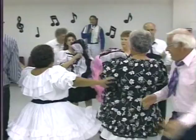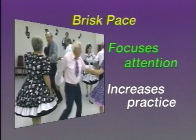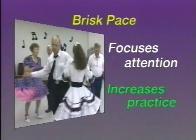First, a brisk pace requires these dancers to focus their attention on his calls. And second, the more steps he calls, the more practice these folks receive, which in turn makes them better square dancers.